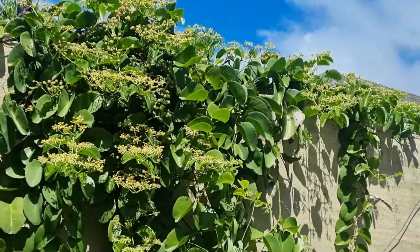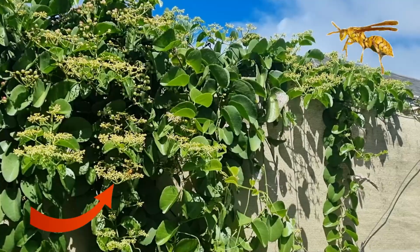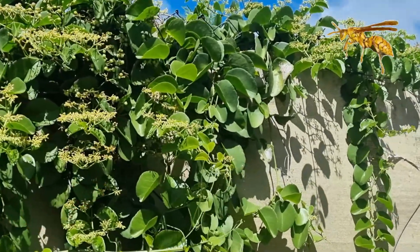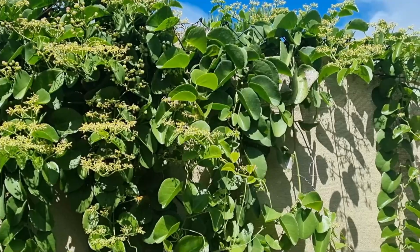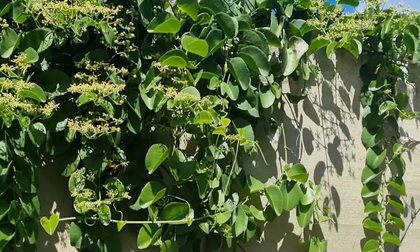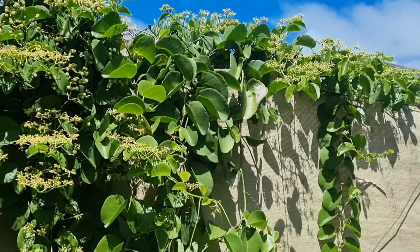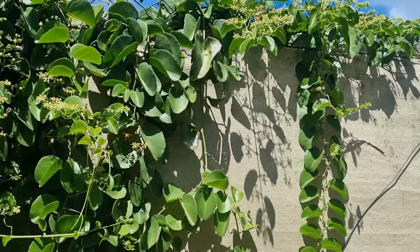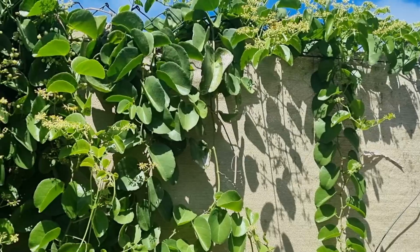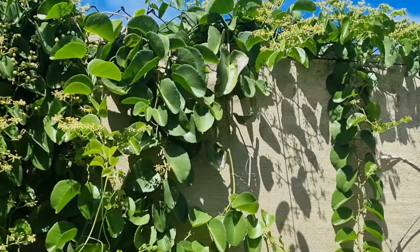Okay, one thing I want to warn you guys against is these orange wasps. I don't want to get too close. I don't know if you can see them on the flower there. These guys you need to be very careful of. They sting badly. So if you see these orange yellow wasps, stay away from them. I have been stung, and it feels like you are being stabbed.